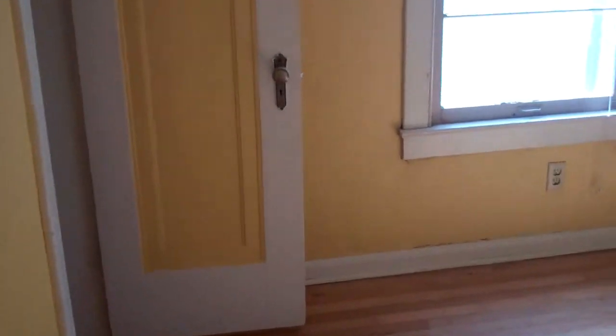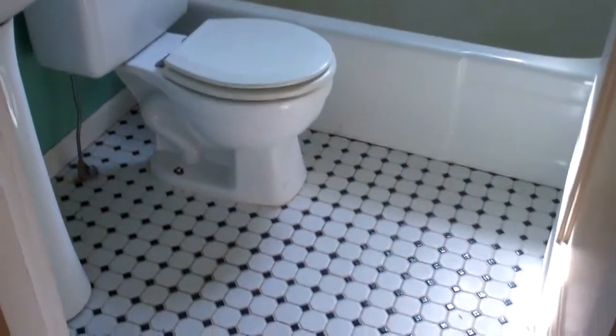Bedroom number one. Check out those door locks. Originals from 1938, I believe this was built. Bathroom number one.